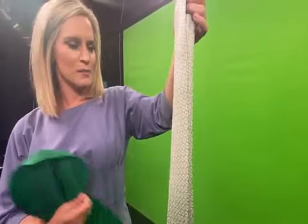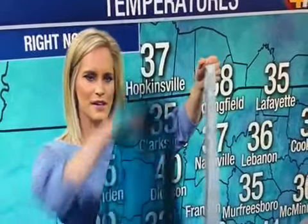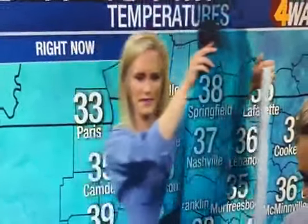So this is actually Chris Miller's tie. I don't own this tie, but thank you, Chris, for letting me borrow this. But if you look forward right here, notice how the tie becomes the temperature. Crazy, right? And then same deal here. The color green, it's amazing.